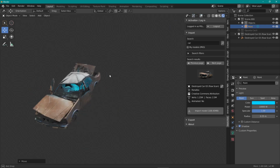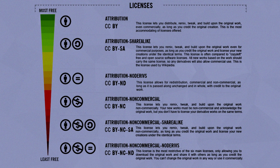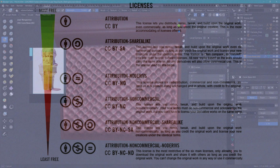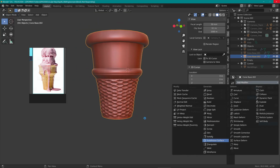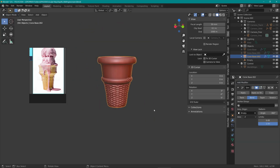can use the model. I won't bore you with the details, but here's a brief list of all the licenses, starting from most free at the top to least free at the bottom. Follow these guidelines and you should be safe. I pretty much follow the same rule here as mentioned earlier. If the model is just going to be a barely noticeable background element, I use a lot of Sketchfab assets.